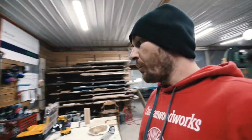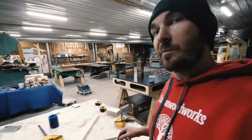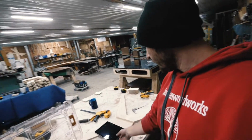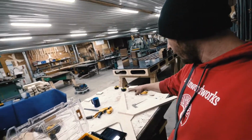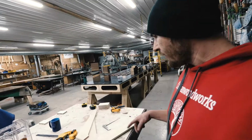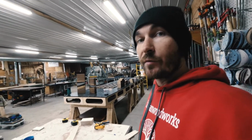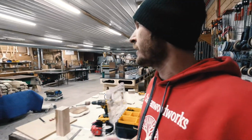We have a pretty cool base that we're doing. It's gonna be five legs and it's gonna have a glass top. And Justin's been working on the templates. So we can see here, we have a master template and then we have our individual templates off of that one. And it's coming along. So this will be ready to start laying out on some real hardwood and start getting those pieces ready.